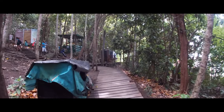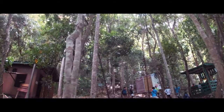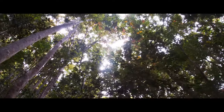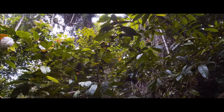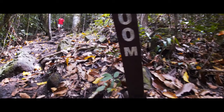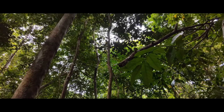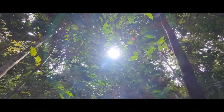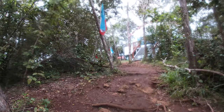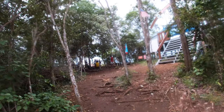Alright, so we're hiking up now. It's around 700 meters from here. Alright guys, we're almost here. There's like a viewing deck up here, and I think there's a view.